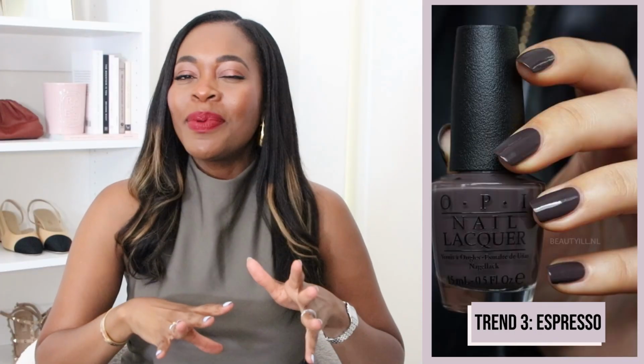The next fall 2024 nail color trend that I think is just absolutely fabulous, so here for it, fabulous, gorgeous, is the espresso color nails. This has been a huge trend this year so far, absolutely, but I love that it's making its way into fall, because we think of our hot chocolate, hot cocoa, or coffees and all of that. That's what we think about fall. It's time for our espressos, you know?